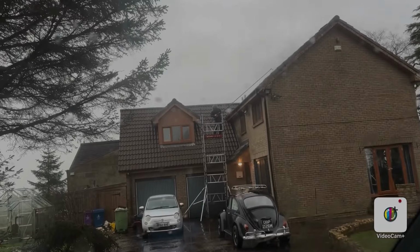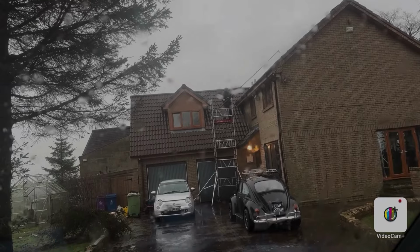This day is honestly like a monsoon. There's just not a chance we're going to get any of this finished today, so I'm going to need to come back tomorrow and do it. Neil's up the scaffold just now, I don't know if you can see him there. But it's just horrendous. The weather is destroying us, the two of us are soaking wet, and that's with waterproofs on. It's just not a good day at all.